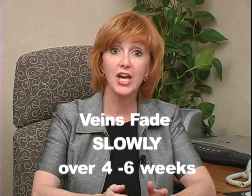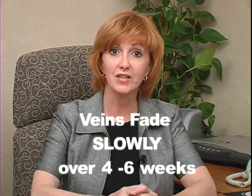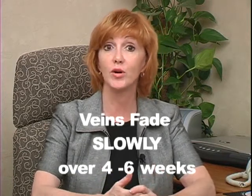For best results, smaller veins should be treated gently with the expectation that they will fade slowly over 4 to 6 weeks. With sclerotherapy, time is a friend, not an enemy. Your veins did not appear overnight, and they will not go away overnight. Complications from sclerotherapy are rare and fortunately seldom serious. However, minor side effects are common.